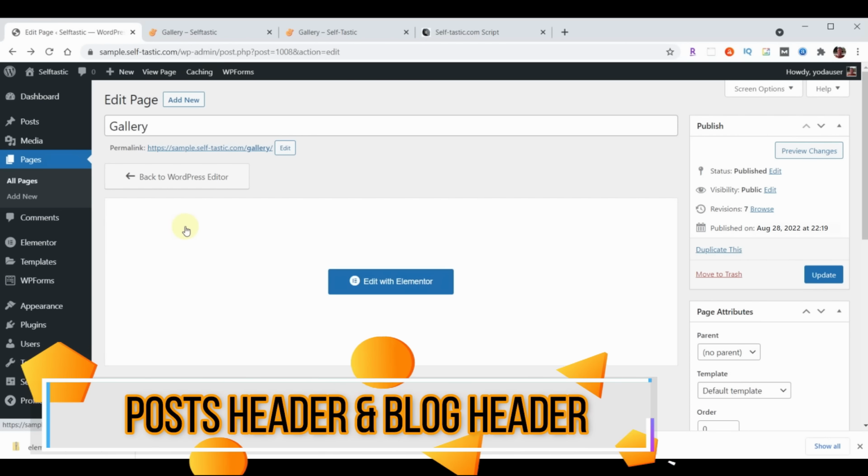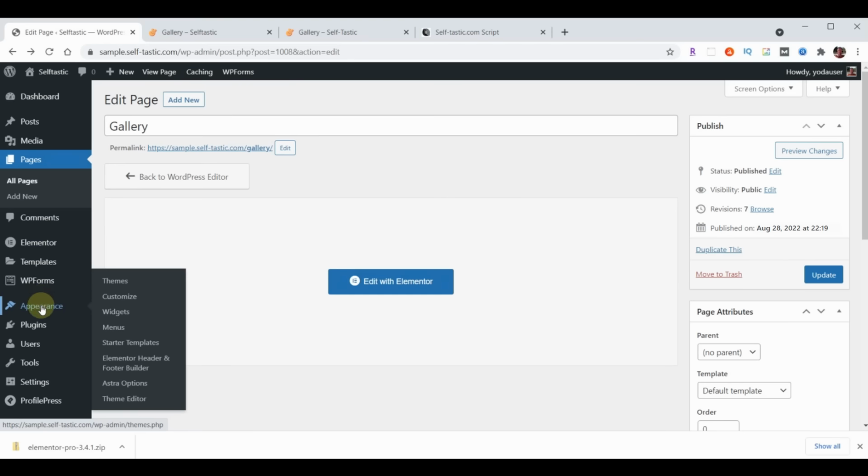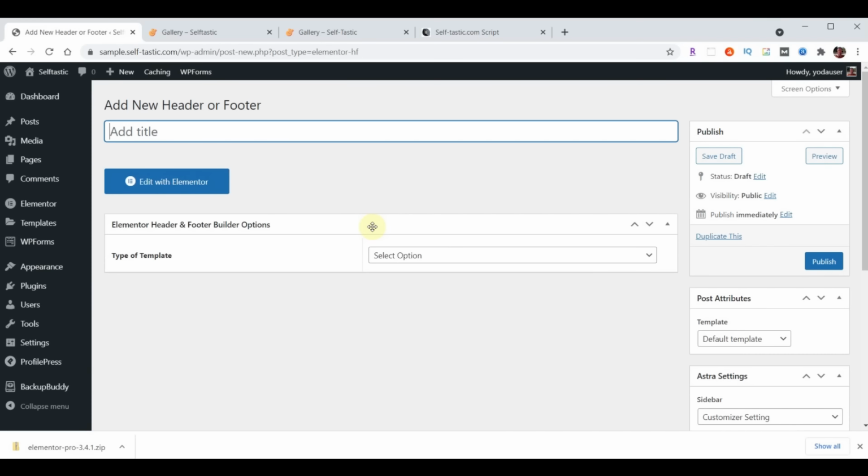So the first step in adding a blog to your website is to create a header for all of your blog posts, as well as a header for your blog page that contains all your posts. So let's go ahead and go to Appearance, and then we'll go to Elementor Header Footer. First, we'll create a header for your blog page, the page that contains a list of all your posts.